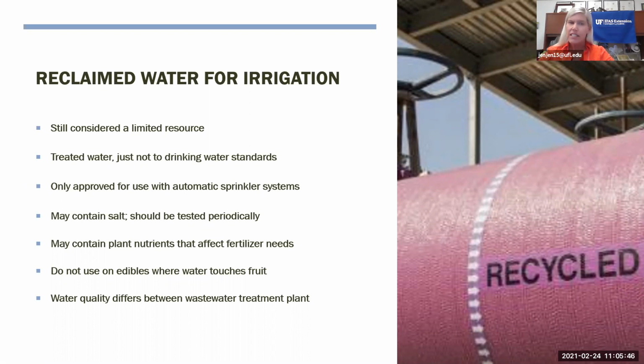It does contain more salt than our potable water, so you do want to test it periodically. Again, it's not treated to the same standards. And it also might contain some plant nutrients, so it can offset some of your fertilizer needs. A lot of times the reclaimed water has a lot of nitrogen in it, and nitrogen is one of the main nutrients for plants. And we'll talk more about nitrogen next week.